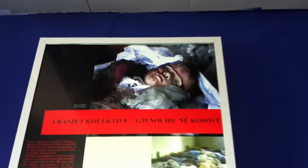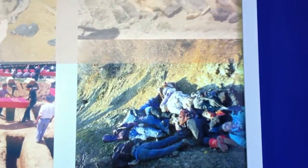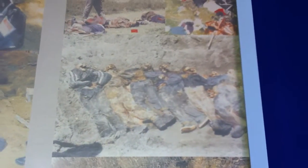These are some more photos of genocide that occurred in Kosovo. There's some mass graves, exhumed bodies, pretty graphic stuff. Little family there. Pretty sad.